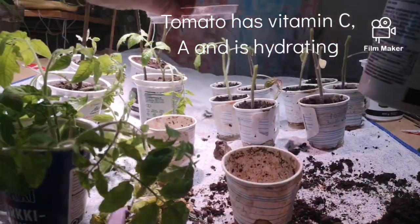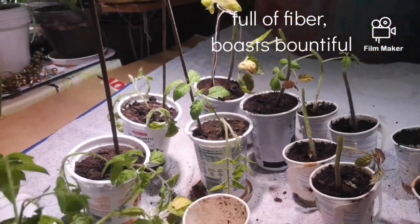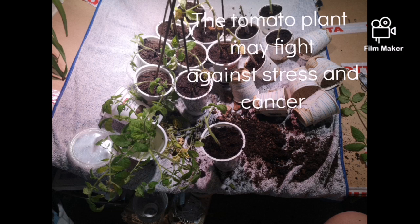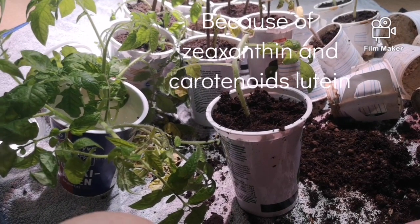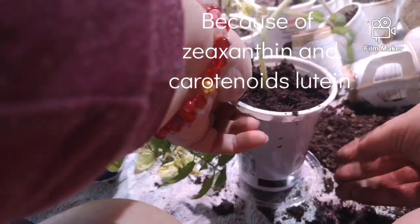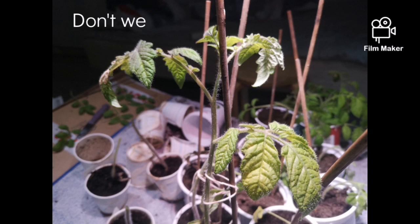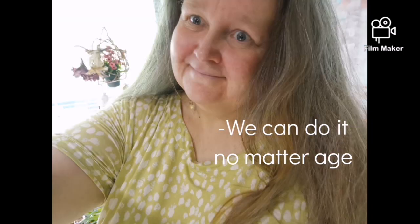Tomato has vitamin C, A, and is hydrating. Full of fiber, boosts bountiful. The tomato plant may fight against stress and cancer. May preserve our eye health because of zeaxanthin and carotenoids, lutein. We stay healthy. Don't we? We can do it, no matter the age.